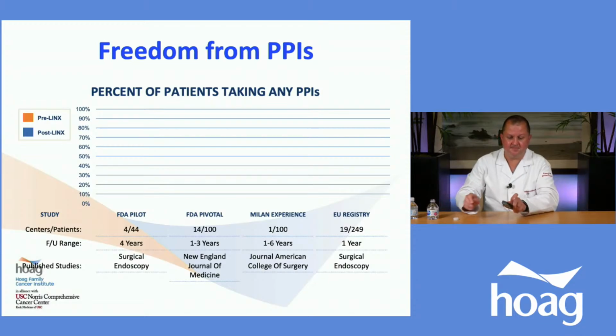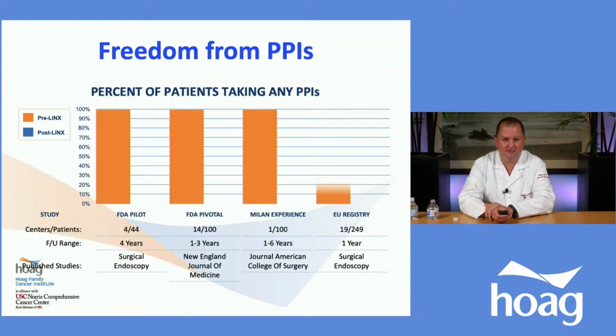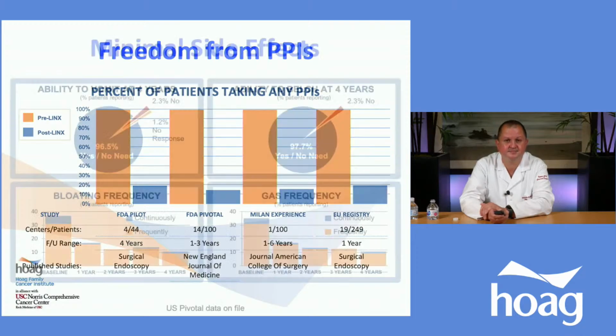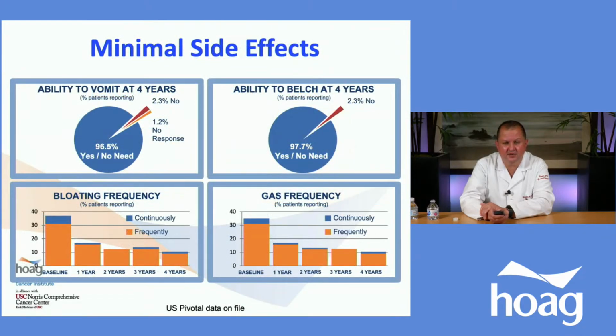What about medical therapy? As you would imagine, if you're designing a trial, you want 100% of your patients taking PPIs prior to implantation. And here we are after implantation, showing greatly improved or great independence from medical therapy. And then again here, if you look at the top 2 graphs, you can see the vast majority of patients after implantation, 96 and 97% of patients maintain that ability to belch or vomit if needed, and therefore great reduction in gas and bloating sustained out to 4 years.